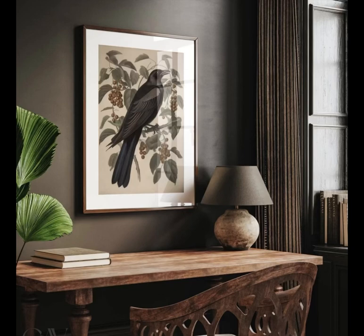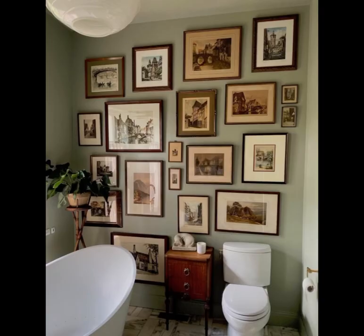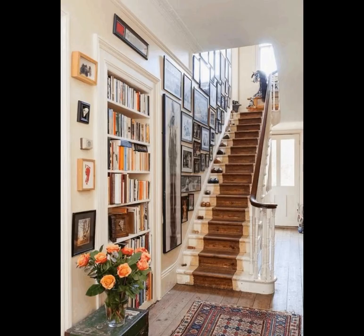Vintage decor truly shines when you blend it with contemporary elements. The art of mixing and matching old and new creates a visually captivating and harmonious interior. Don't be afraid to pair a vintage Persian rug with a sleek modern sofa or to hang a collection of vintage mirrors alongside minimalist artwork. This fusion of styles adds depth and interest to your space.